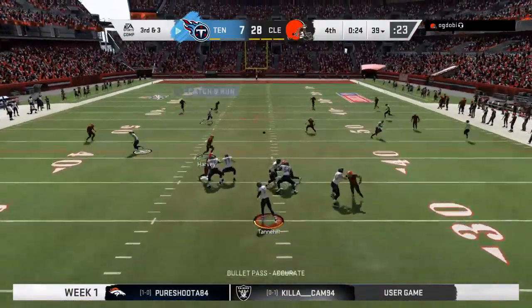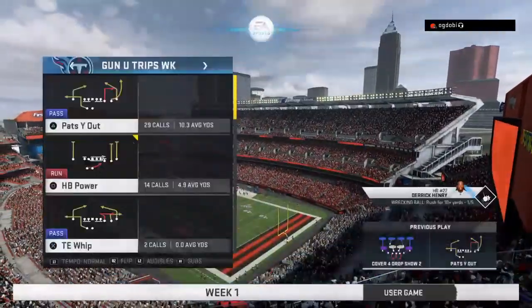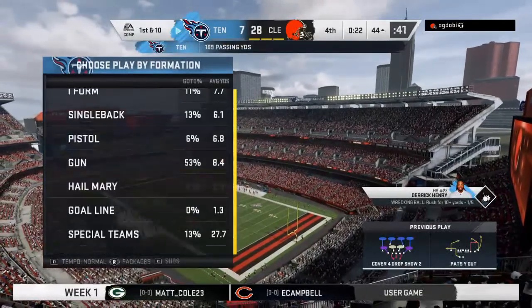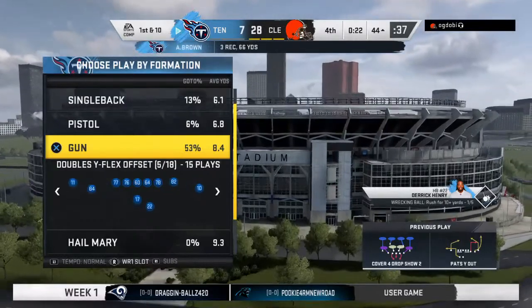Tannehill on 3rd down. He gets it to Brown, complete. Now the Titans will use their 3rd and final timeout as they stop it with 22 ticks to go in the 4th.